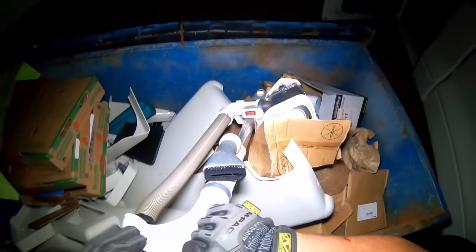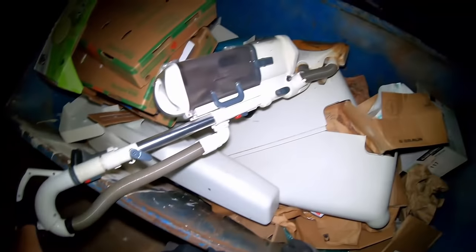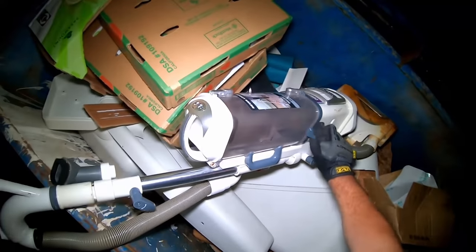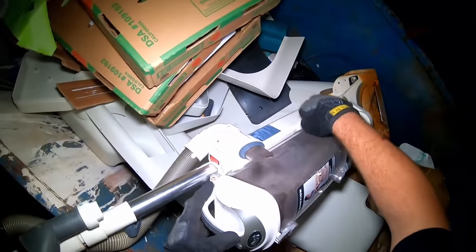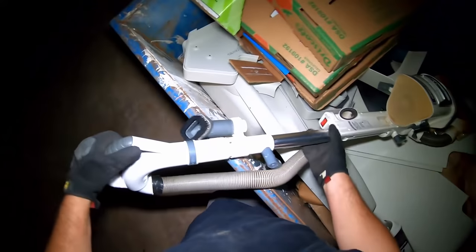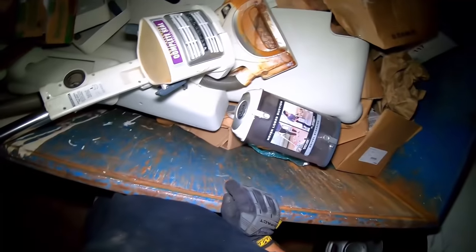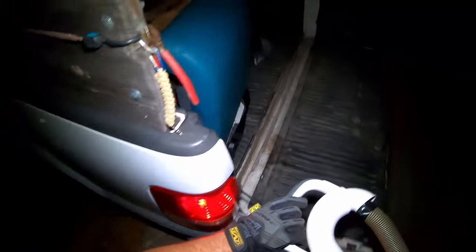Got a vacuum. A vacuum. Put the cord cut down in the juice. What is that? It's a Shark. All right, vacuum. Today's your lucky day. You get to ride in the back.